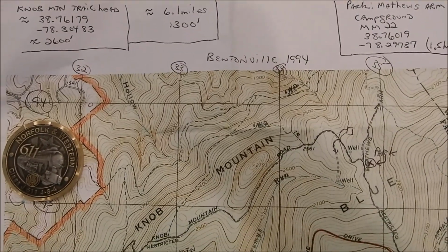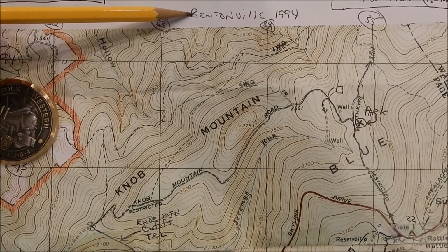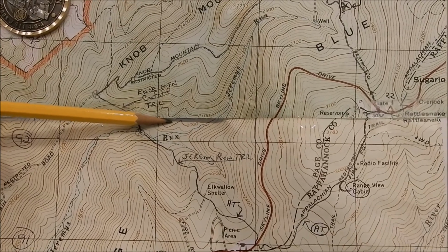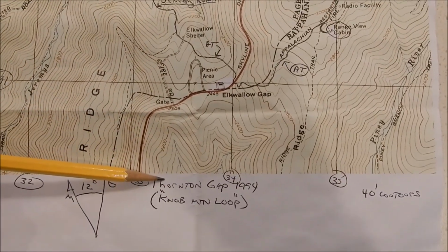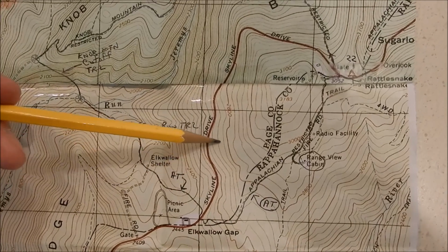This is a map of today's hike. There's two quadrangle maps taped together. The upper portion is Bentonville, 1994. That covers down to here where it changes color. And then south of there is Thornton Gap, 1994. This red line is Skyline Drive.